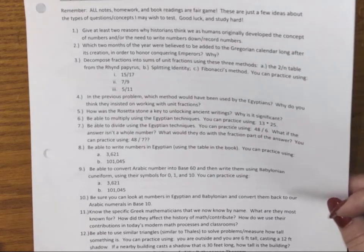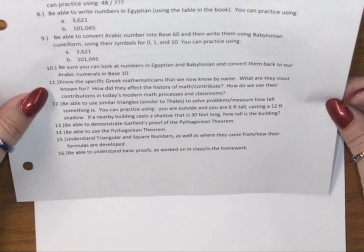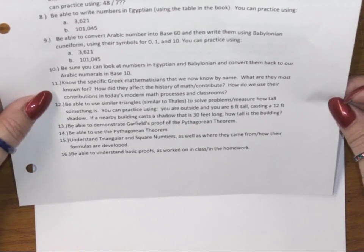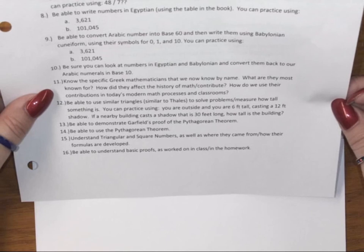If there's a problem I feel like you should do on your own, for instance, number 11, know the specific Greek mathematicians that we now know by name. What are they most known for? How did they affect the history of math and contribute? How do we use their contributions in today's modern math processes and classrooms? I'm not answering that for you.